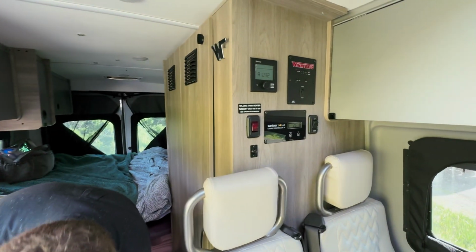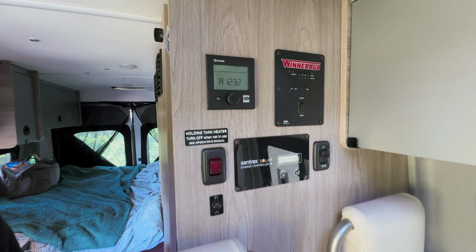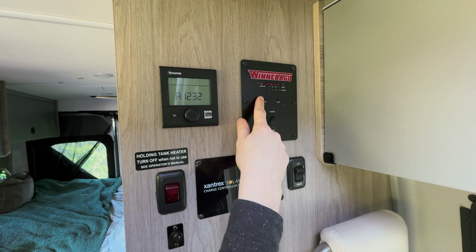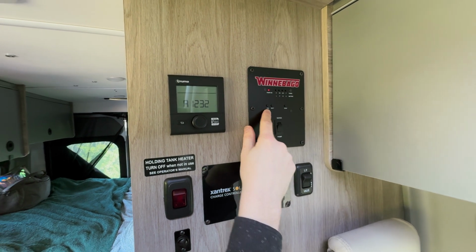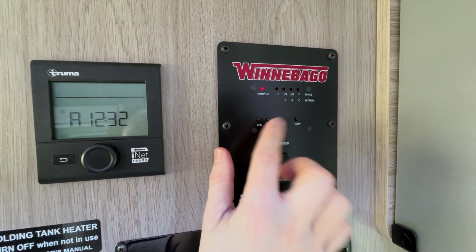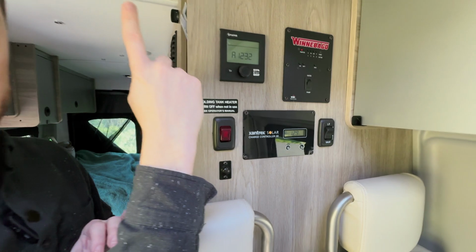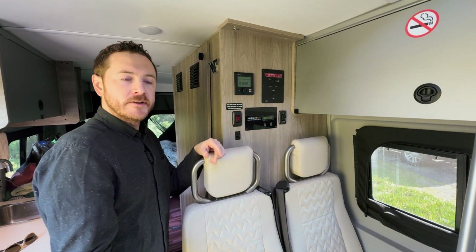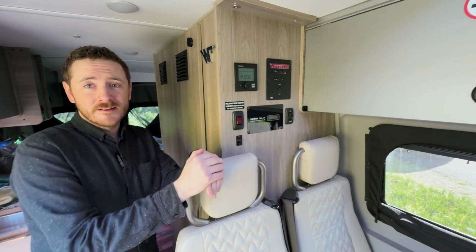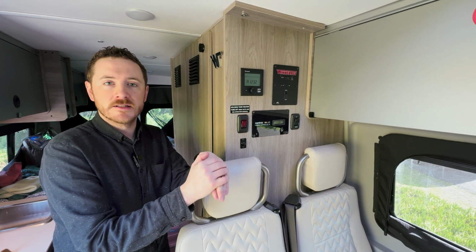And we have a little command center here that kind of controls our heating, the solar, our battery life. So you can check all the levels of everything. That's the propane, the battery, and the gray water. The battery also runs off of solar, which is on the roof. And when you're driving, it does recharge that battery as well. It's awesome. We've been charging tons of gear and phones and everything every day, and it never runs out.